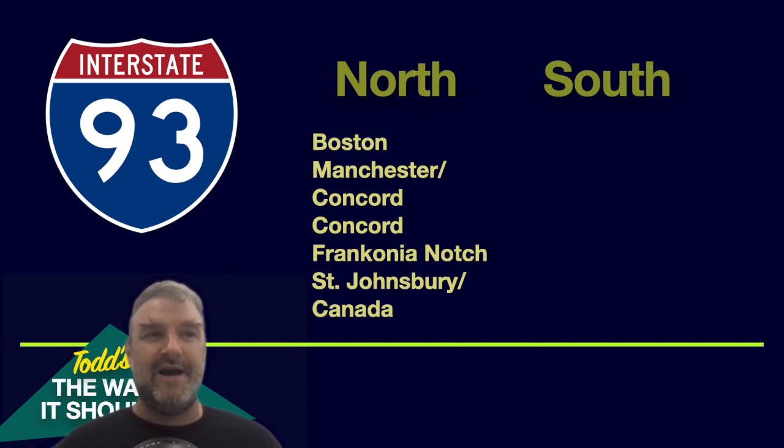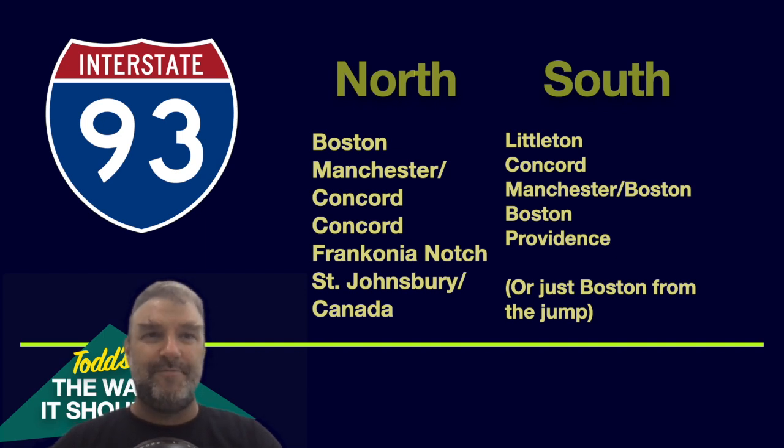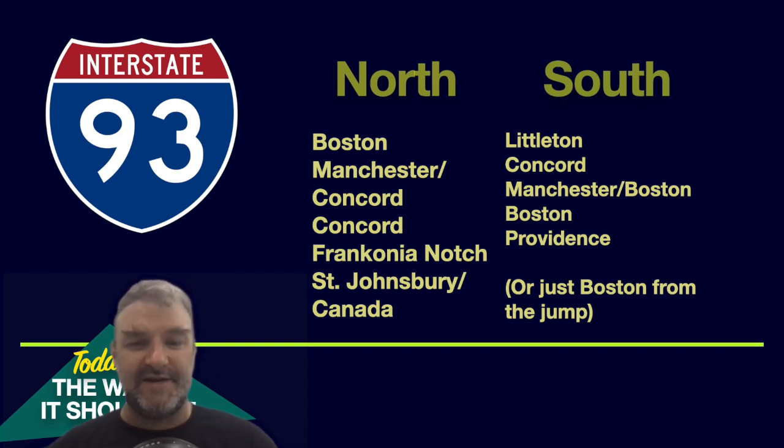And then from there, I would sign St. Johnsbury / Canada, which is what they do. Southbound, I'd sign Littleton from northbound 91, but from southbound 91, I would skip Littleton and sign either Concord or just Boston. And then south from Littleton, I'd sign Concord, and then Manchester, Boston as they do. Finally, Boston, and then Providence instead of Quincy once we are south of downtown Boston. Or, yeah, like I said, we could just sign Boston from the jump for the entirety of South 93. It's really not that long of a road.